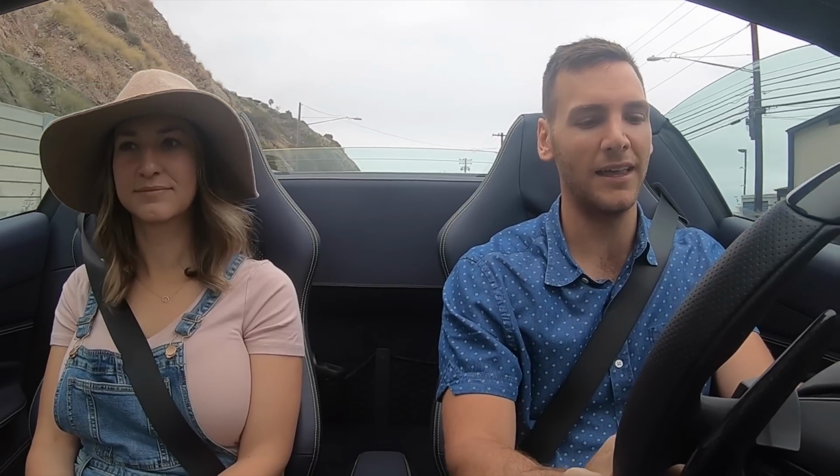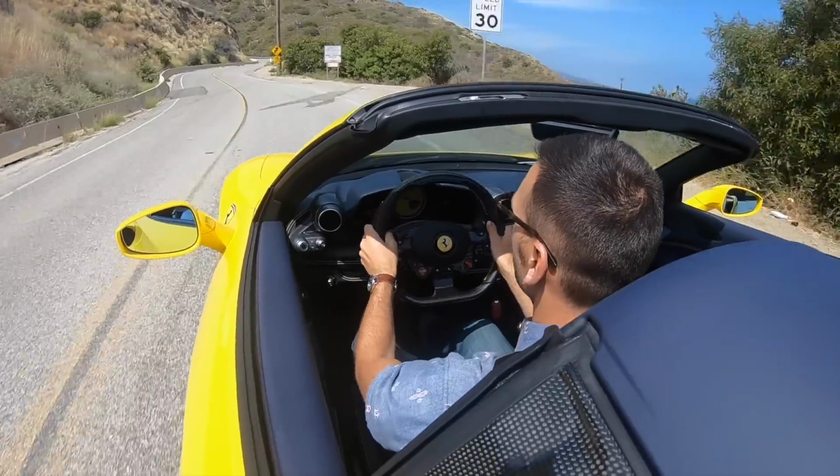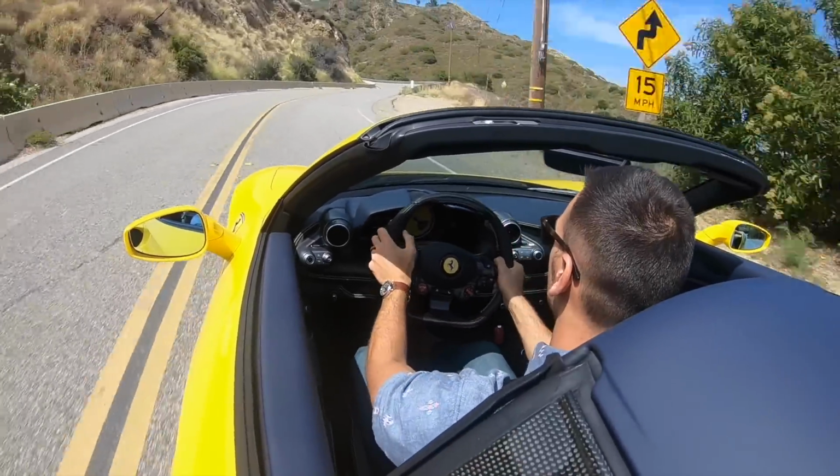And that's even in race mode. When I go to race mode, it still wants to get to that 7th gear faster than I would like, so that I end up putting it in manual mode more often so that I can really tap into the performance all the time. But that's my only little critique with the transmission.